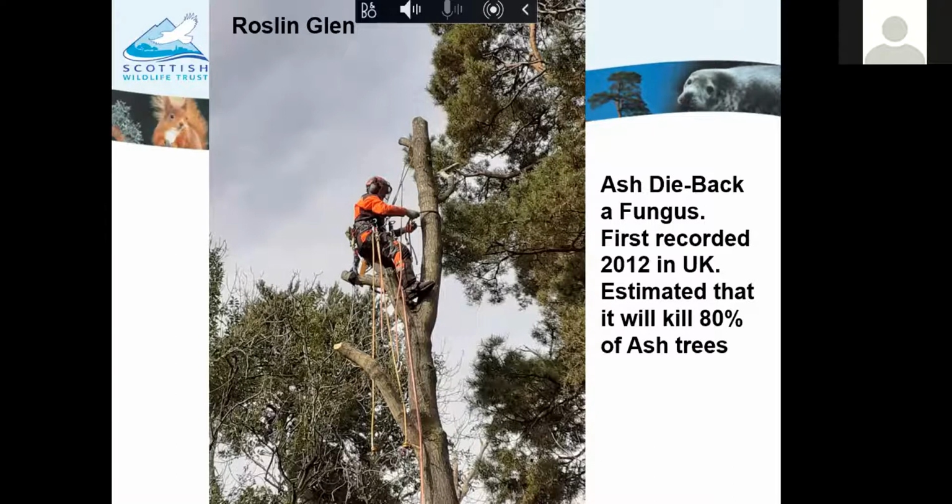Ash is an important component of native woodland in southeast Scotland, so the impact of ash dieback on trust woodland reserves will be really significant and can already be seen at reserves like the one pictured here. This is Roslin Glen, where we don't ordinarily cut down the ash trees when they've got ash dieback, but in this case this is next to the Glen Road that runs up to Rosewell, so it presented a hazard. So we had to do something about it. We were fortunate that they decided to close the road for resurfacing, so that enabled us to do this work.